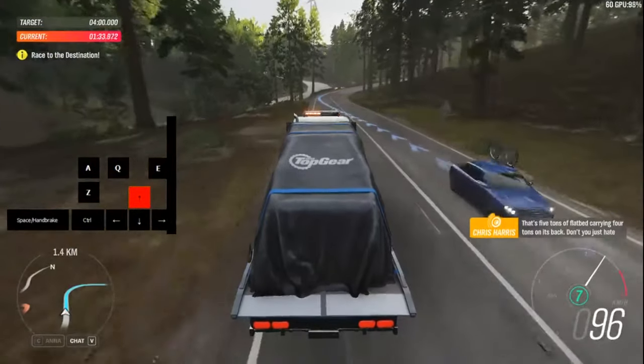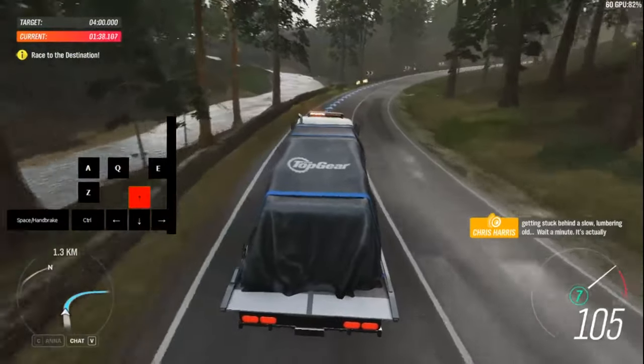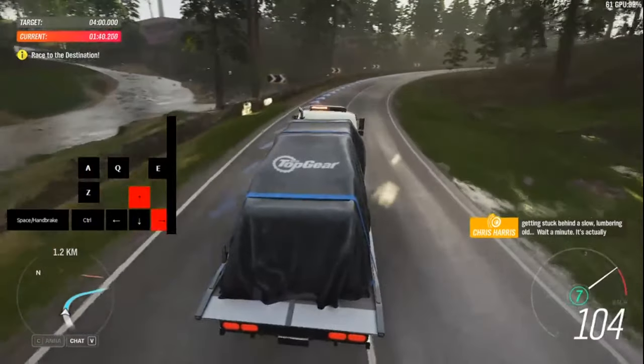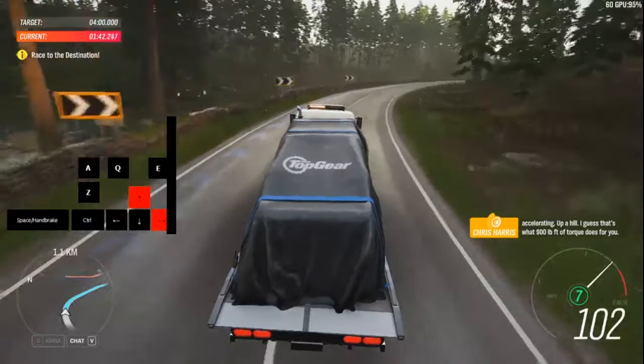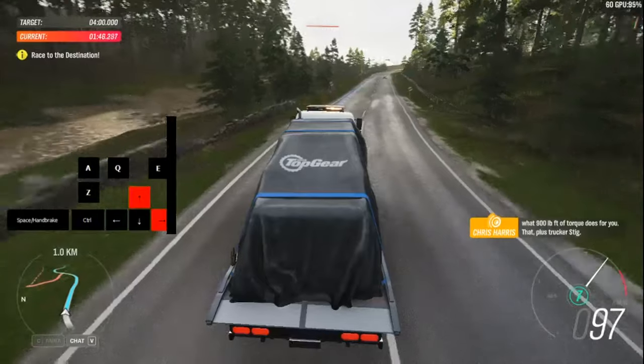Tons of flatbed carrying 4 tons on its back. Don't you just hate getting stuck behind a slow, lumbering old... Wait a minute, it's actually accelerating. Up a hill. I guess that's what 900 foot-pounds of torque does for you. That plus Trucker Stig.